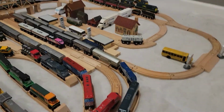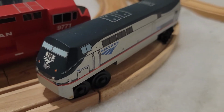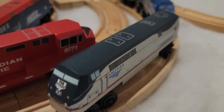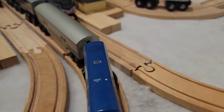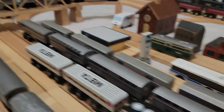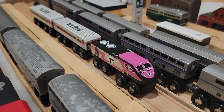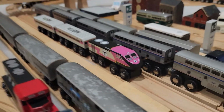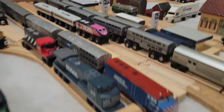And we enter this pretty nice 3-track station over here. Now, this is probably like the highlight of the layout because we have a lot of stuff going on here. This is pretty new, this Whittle Short Line Amtrak P42, the Amtrak Wooden Railway P42, Whittle Short Line baggage, as well as 5 Superliner coaches. And also new, we have this MBTA train, which I think looks great. It's a nice color. You don't see trains in purple very often.